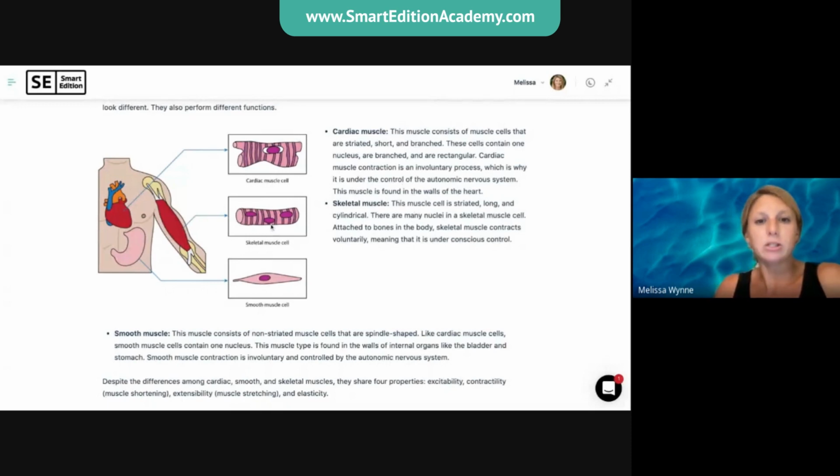So then we have the skeletal muscle. Here's what a skeletal muscle generally looks like. This is striated, it's long, and it's cylindrical, meaning it looks like a cylinder. The skeletal muscle cells have multiple nuclei within the muscle cell. Skeletal muscles you'll find attached to bones in the body.